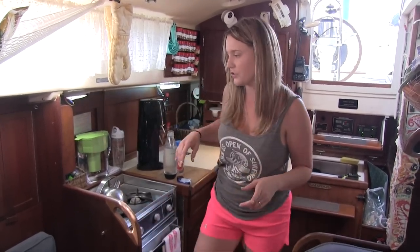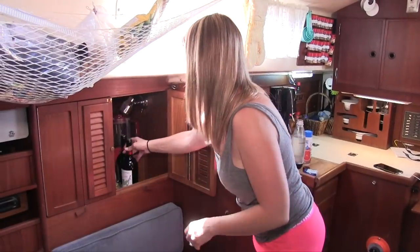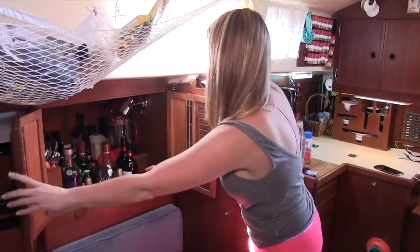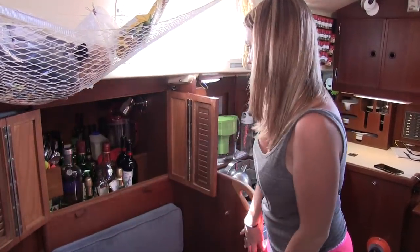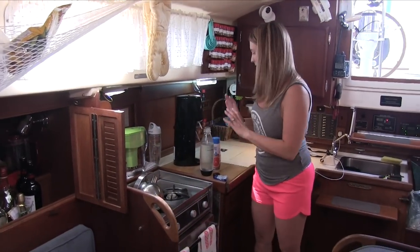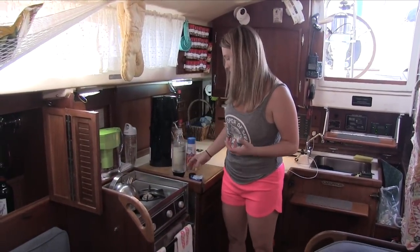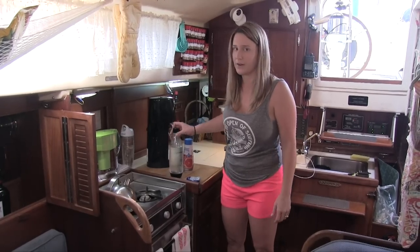They do have larger versions, but for us, we take it and we stow it right here in our liquor cabinet. It goes right there, right in front of my blender. Even though you have this, it takes up a lot less room than 10 of these bottles, which I need a lot more than that. And it's very sad when I run out of soda water.